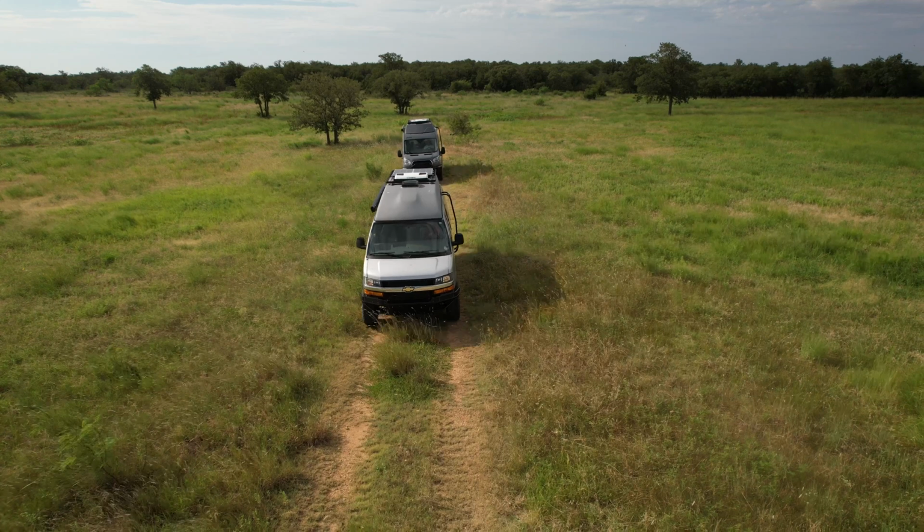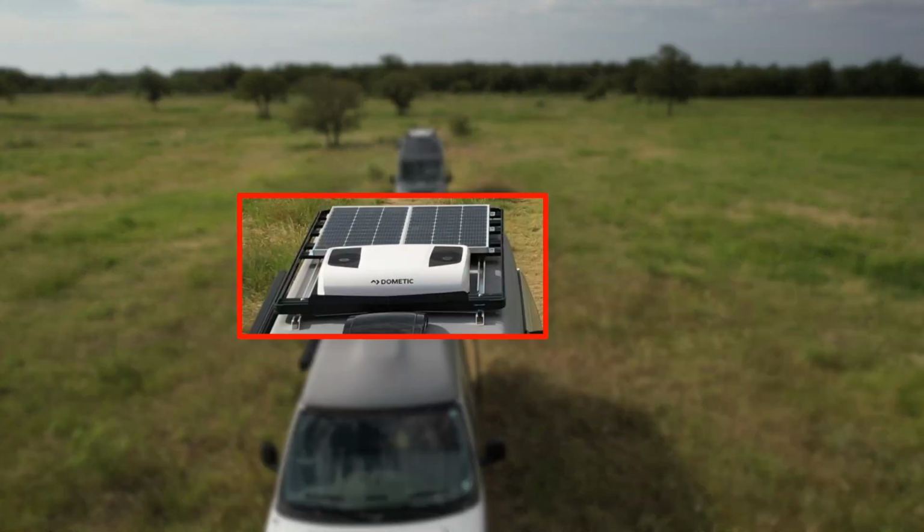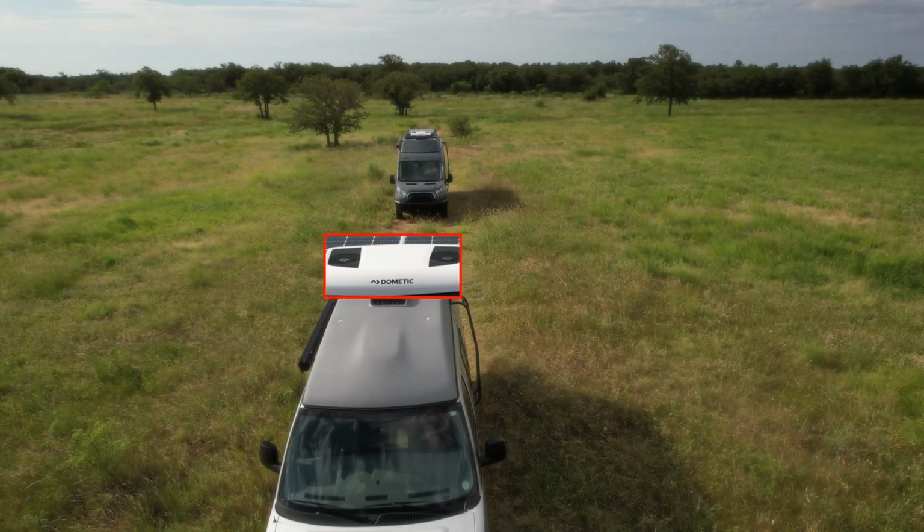Now, shifting to the top of the roof, you have a Dometic TRX 1000 12-volt rooftop AC, and that's going to keep you cool. And I can tell you from experience, when I was out in Texas during my last trip out there, it was so darn hot. And I'm telling you, inside this van is where you wanted to be. It was amazing, and it was so cool.